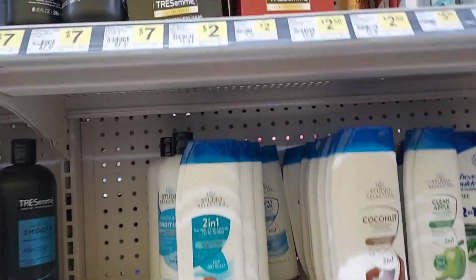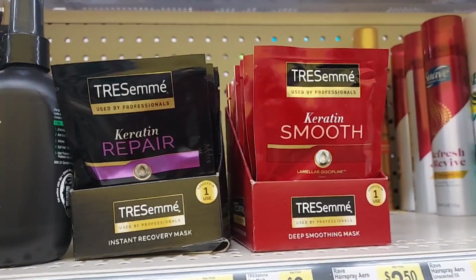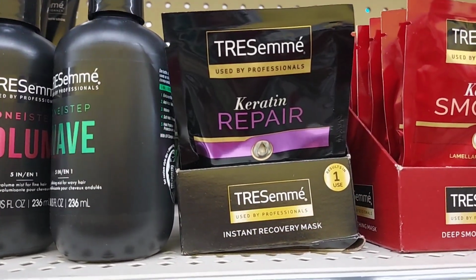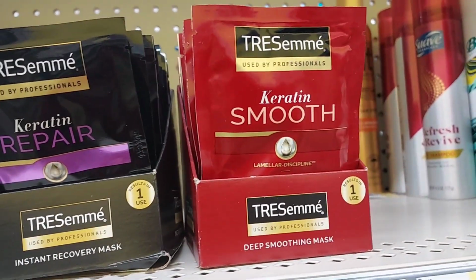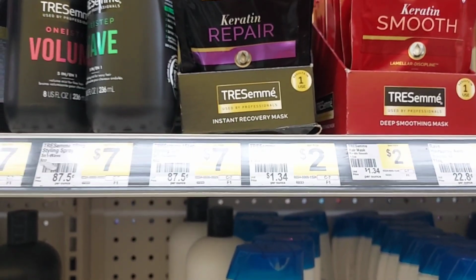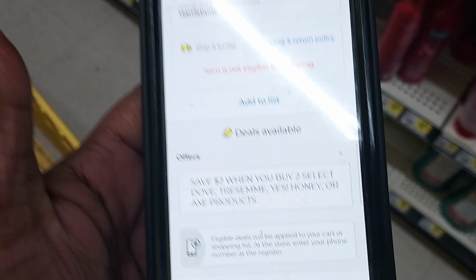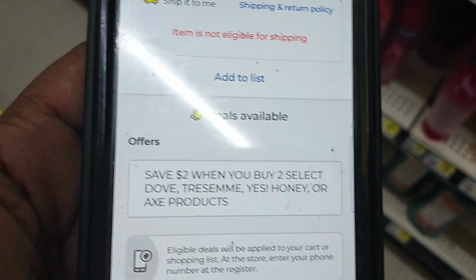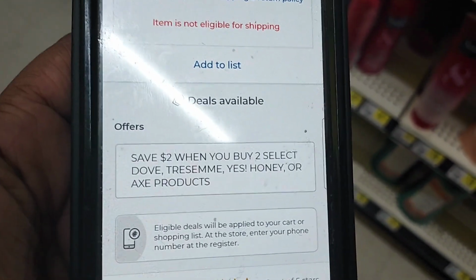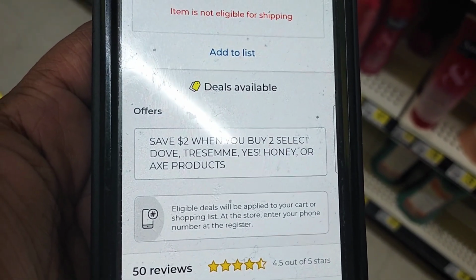But I'm going to turn the camera around and we're going to get started right away here. So the first deal we're going to do is going to be on these Tresemme hair masks, and you can get either the Tresemme Keratin Repair or the Tresemme Keratin Smooth. Now those are $2, and we're going to grab 2 of them. And the reason we're going to grab 2 of them is because right now Dollar General is having a deal. It's instant savings. Save $2 when you buy 2 select Dove, Tresemme, Yes Honey, or Axe products.